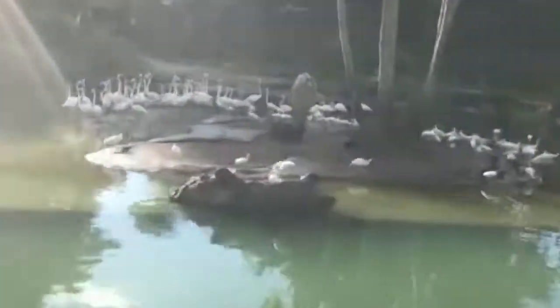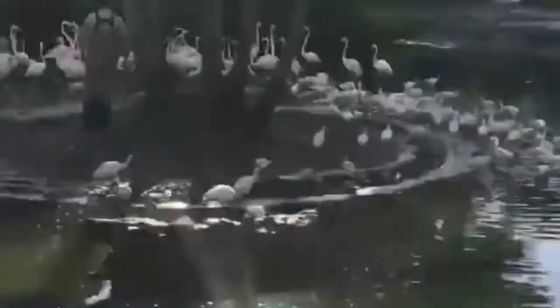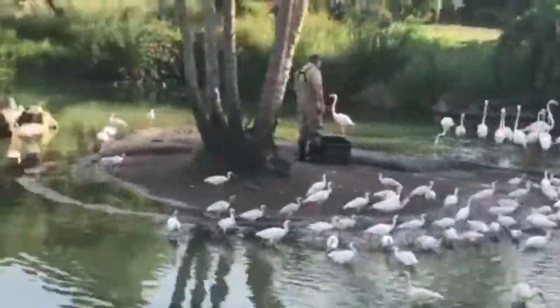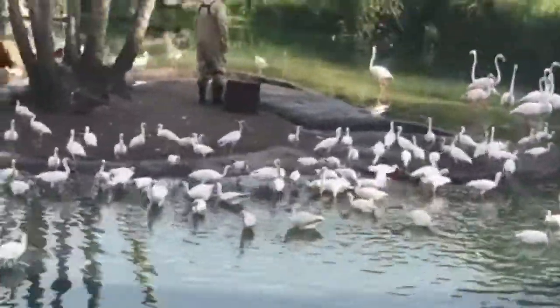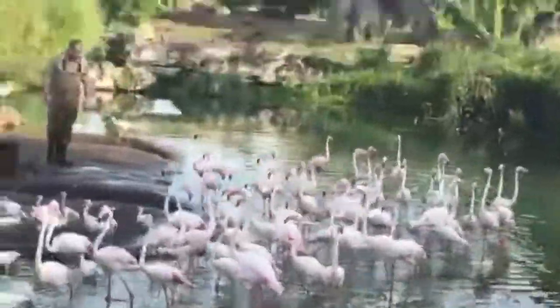Looks like there's a couple wardens over here hanging out with some flamingos. A whole bunch of flamingos. These are greater flamingos, largest and lightest pink in color of all the flamingo species. When flamingos are born, they're actually kind of gray in color, and over time from their diet of brine shrimp and other crustaceans, the carotene in their diet will actually turn their feathers pink over time. Look at all that flamingo. That's pretty cool.